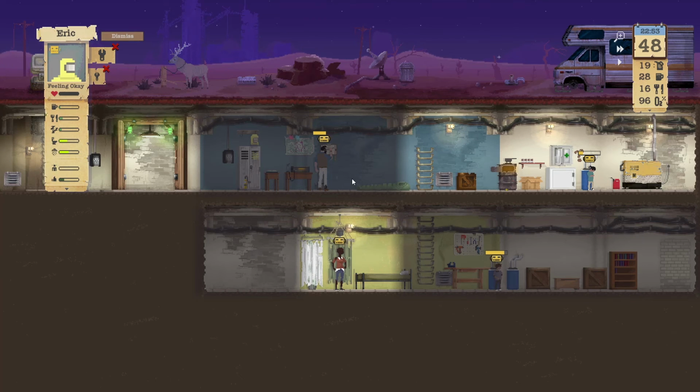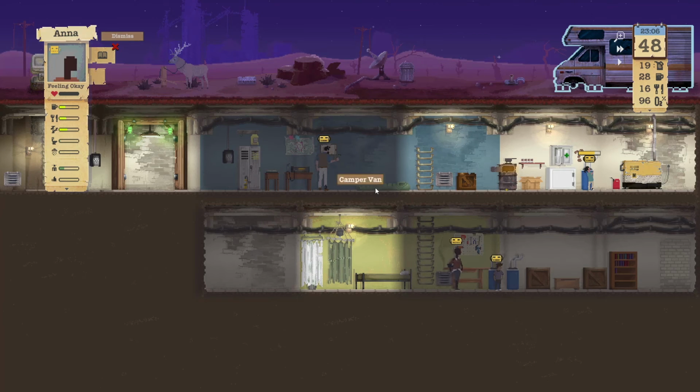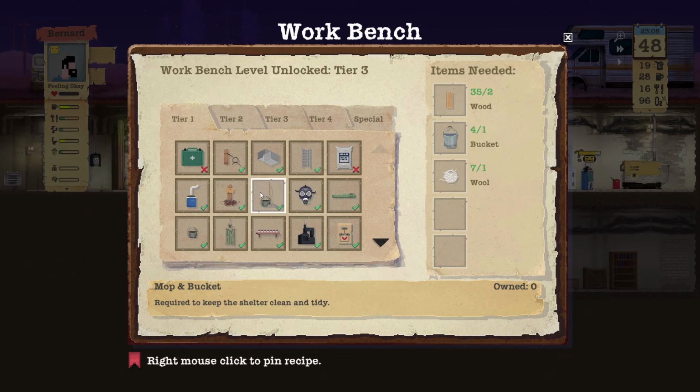Right, petrol station. Yep, go and have a look in that, please. Well, Anna, whilst you're not doing anything else, go and have a little read of a book. We've got all of 4 books here, Anna. And there we go. The mop and bucket have been deconstructed. Right, Bernard, can you go back and redo them, please? Go and craft a mop and bucket.